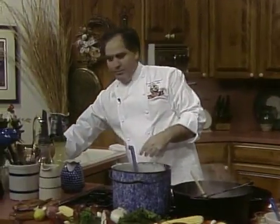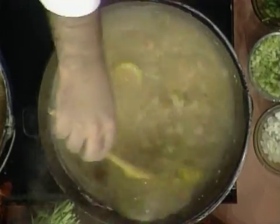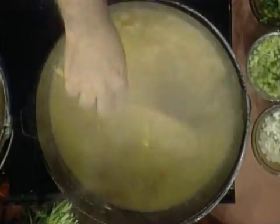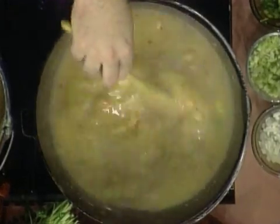And once all of the stock is in, then I can stir it around. And again, you want to put as much stock as will be necessary to make a really nice velouté. You don't want to put too much, obviously, to get it too watery, but you want it velvety, as you can see this is right here.